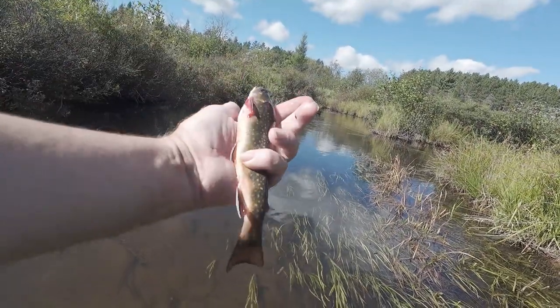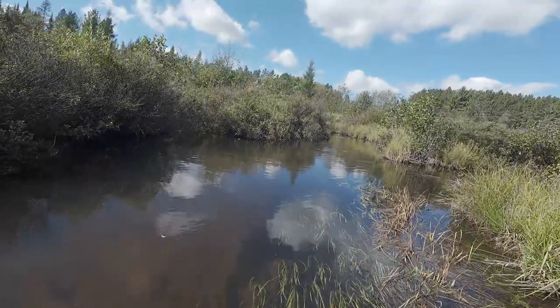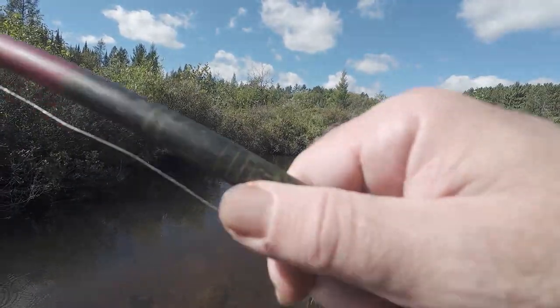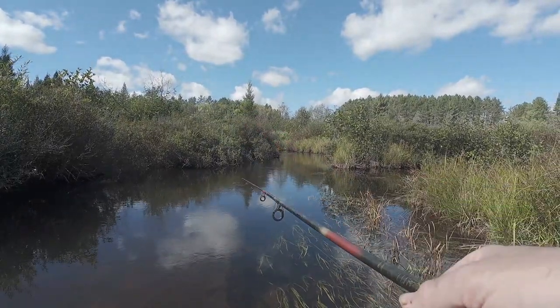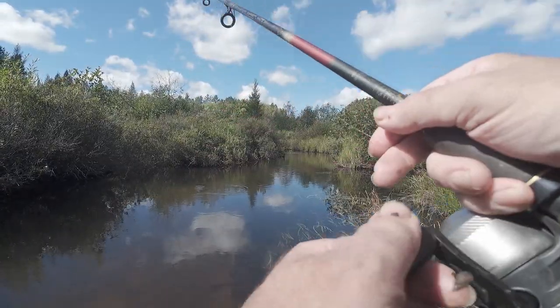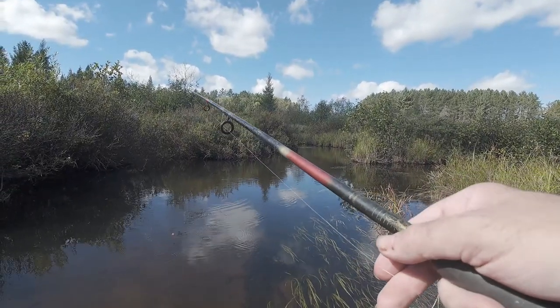Well, these big guys are stealing my hooks too. Unless he dropped down in there and start warning all of his friends. Like, yeah, that hurt. It's got a hook in me. There we go. Oh, wow. That was another nice one. Get it back out there.